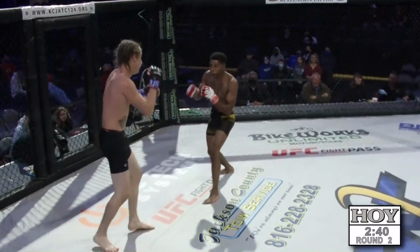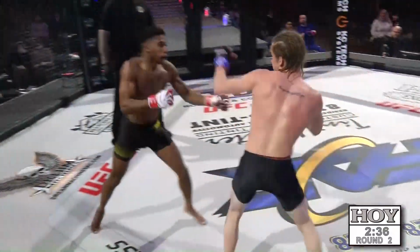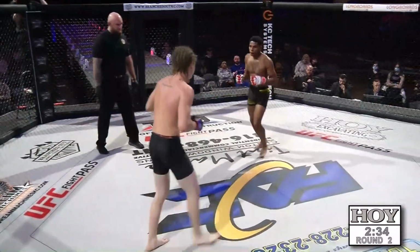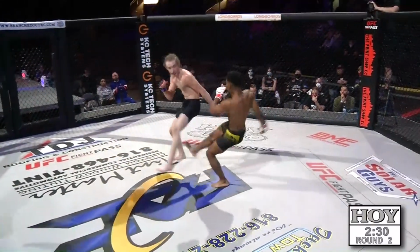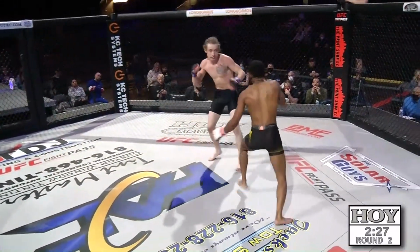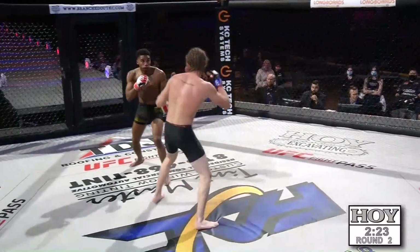We're seeing the calf kick, but Julian, we're not seeing the inside pressure off of that. No, we're not, but it's showing Tyree Robbins that calf kick is causing Blake Pennock to be flat-footed and stationary. As you see, it's taking a toll on his leg right now. Missing that time, then the counter right hand misses from Pennock.